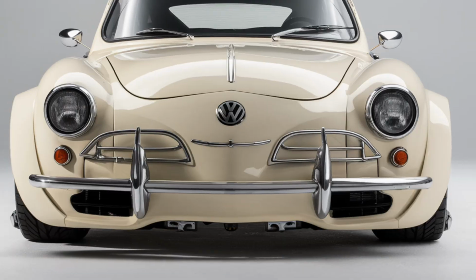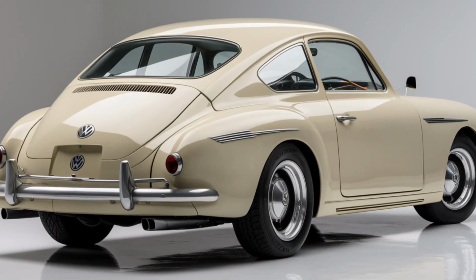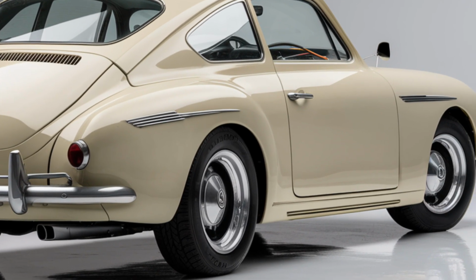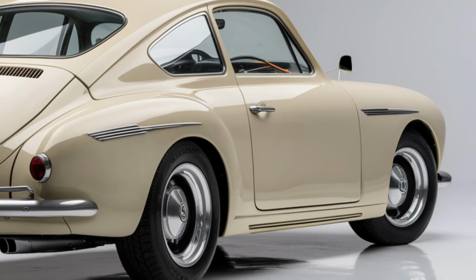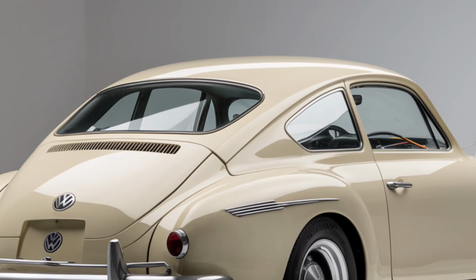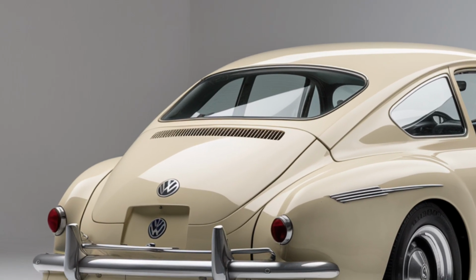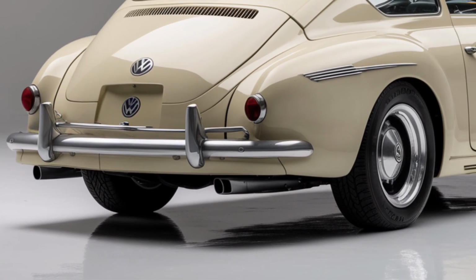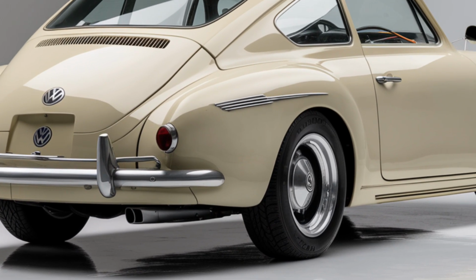In terms of safety and driver assistance, it includes adaptive cruise control, lane keep assist, automatic emergency braking, and blind spot monitoring. But what's great is that all of this tech fades into the background unless needed. It doesn't intrude on the driving experience. Volkswagen's engineering team clearly understood that a car like this needs to feel analog, even when it's built with digital tech.